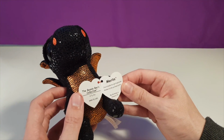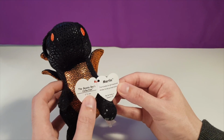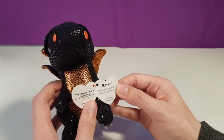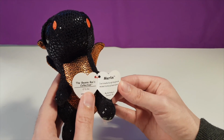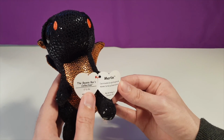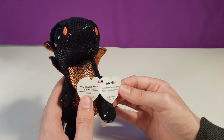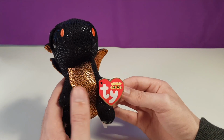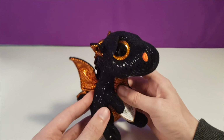And his tag reads, "I like to breathe fire right through my nose, and when I do that, you'll need a big nose." Now, I always think that this is kind of a typo, because I think it really should read, "I love to breathe fire through my nose, and when I do that, you'll need a big hose to put out the fire," is what I would say it should say, because I don't think "you'll need a big nose" really makes much sense. But yeah, anyway, there we go. That's Merlin.